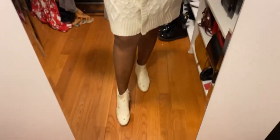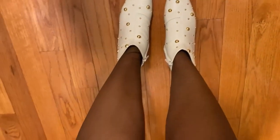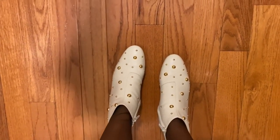And it's like 50 degrees out, so I didn't wanna do bare legs because it is January. So I'm just doing some sheer tights and then these cool C by Chloe gold studded ankle boots that are fun and, most importantly, comfortable because we will be walking. So that is today. Let me show you the coat that I'm going to wear.